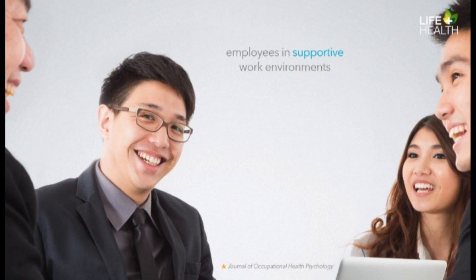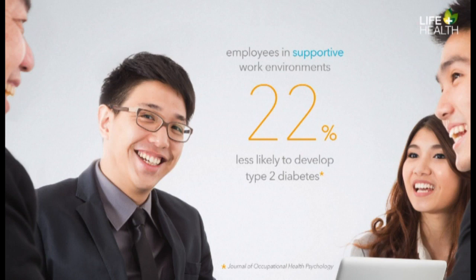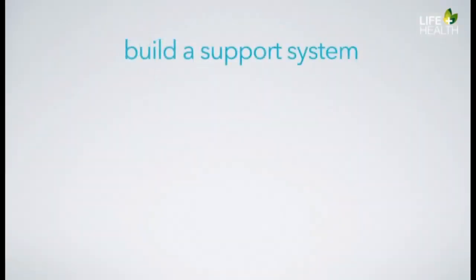A study from the Journal of Occupational Health Psychology found that employees in supportive social work environments were 22% less likely to develop type 2 diabetes over the course of just 3 years than those who didn't feel supported or connected at work. Clearly, there's a strong connection between healthy relationships and a healthy body. That's why it's so important to build and maintain a positive social support system. How can you do this? Let's look at 5 ways.